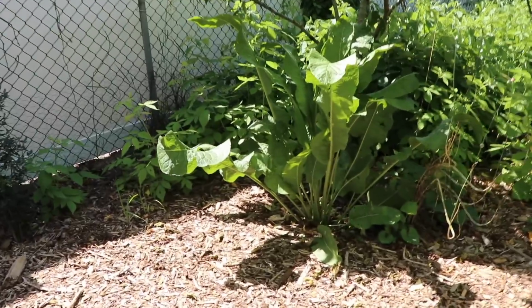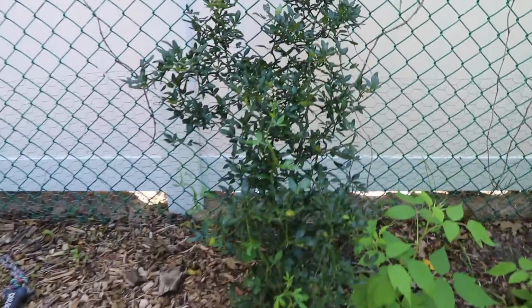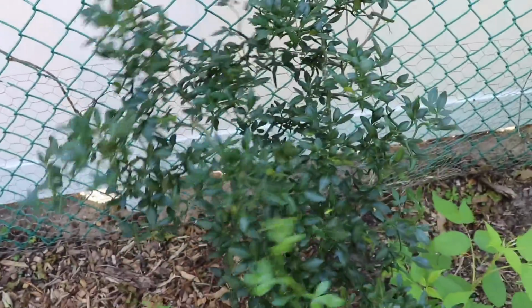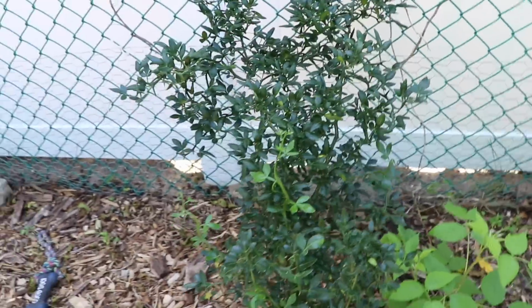And here's the horseradish, and a citrus in Jersey. What? Yep, a citrus in Jersey. No fruit this year, but we're hoping for big things. We're gonna stay confident with that one. Let me show you some more of the chicken pen plantings.